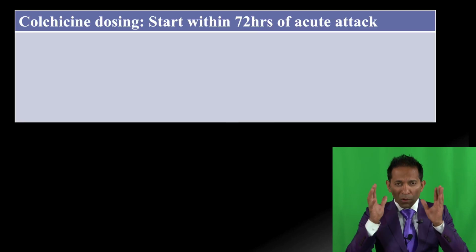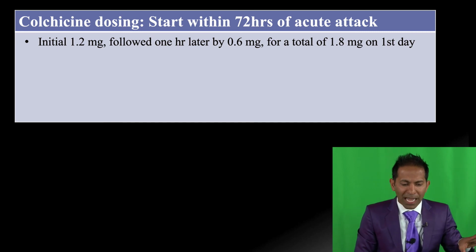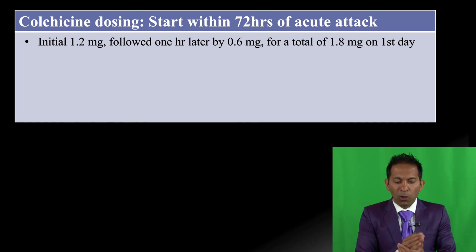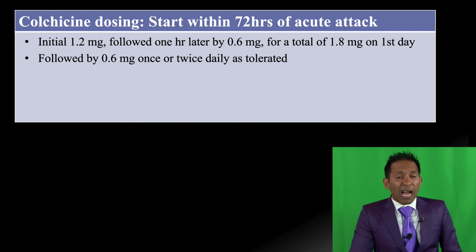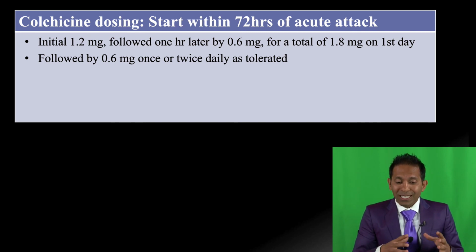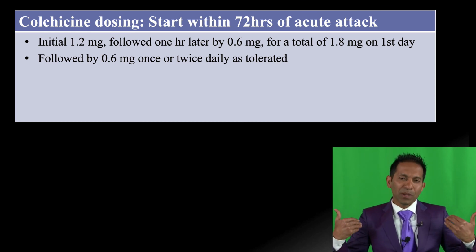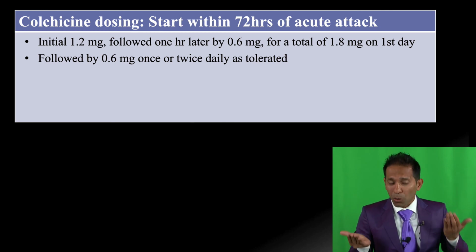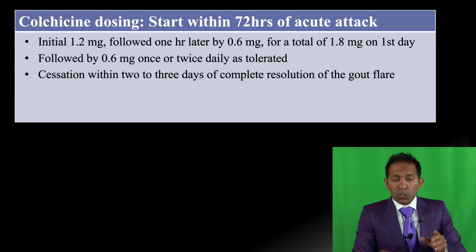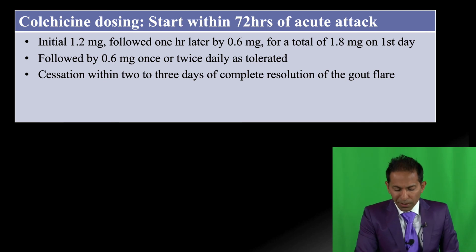So how do you give colchicine? If the patient has not been taking colchicine in the past, you give 1.2 milligram followed 1 hour later by 0.6 milligram, for a total of 1.8 milligram on the first day. After the first day, you can give 0.6 milligram once or twice daily as tolerated. We titrate it if the patient has diarrhea. If the patient is not having diarrhea, you can go up to 0.6 milligram twice a day. You stop the medication 2 to 3 days after complete resolution of the gout flare-up.